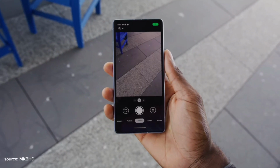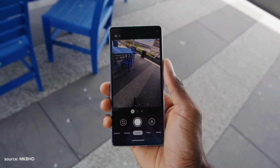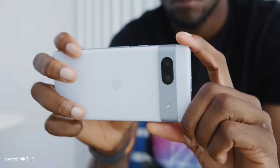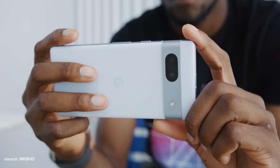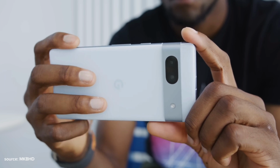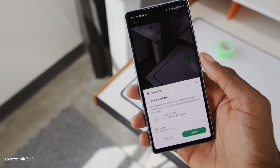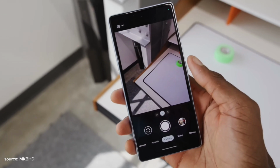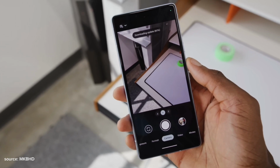Alright, now let's talk about the shine of the Pixels, the camera. The Pixel 6a, along with all the Pixels from the past 4 years, had the same 12 megapixel IMX363 sensor, which worked fine since their software was so ahead of the game that they were able to squeeze every bit of juice out of these sensors. But this year, Pixel 7a has a new 64 megapixel main camera with a 13 megapixel ultra wide and a 13 megapixel front camera.